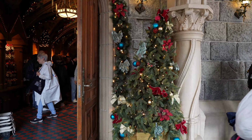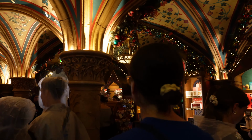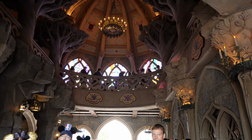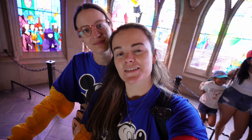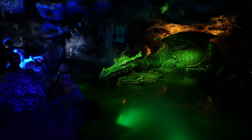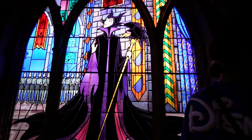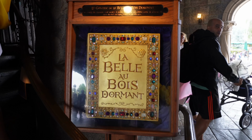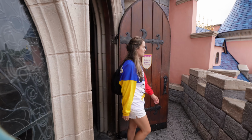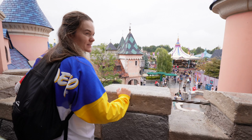Guys, there's even a little Christmas shop inside the castle. If you guys know me, Christmas is my favourite time of the year. I'm loving this. It's so cute. So we've seen that underneath the castle there is a dragon. Not only can you go underneath, but you can also come up and you come into this area where there's mosaics, and I think it's telling the story of Sleeping Beauty. Pretty cool. You can also go out, kind of onto the balcony area of the castle, as though you are a princess yourself, which we know we are. I love being a princess.